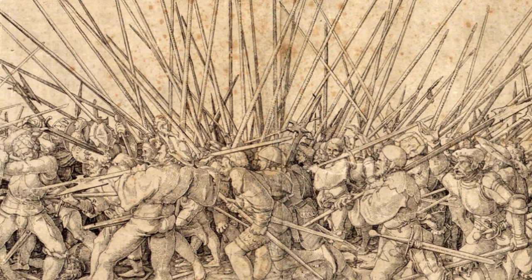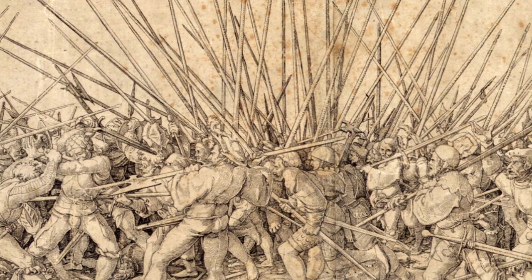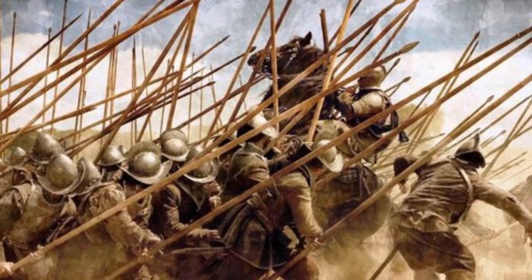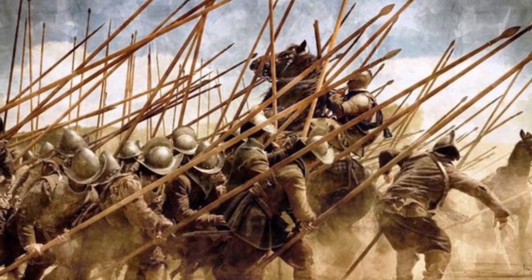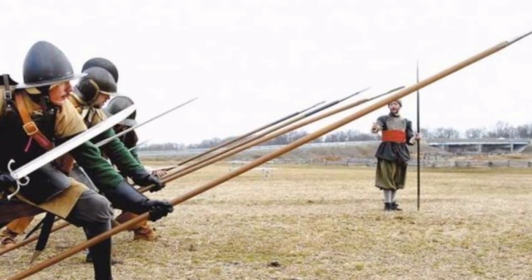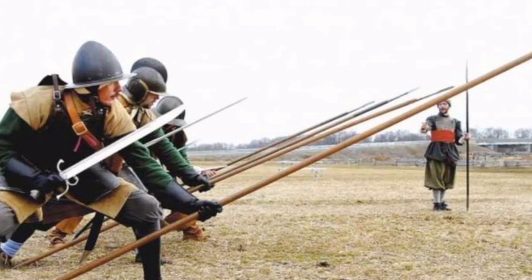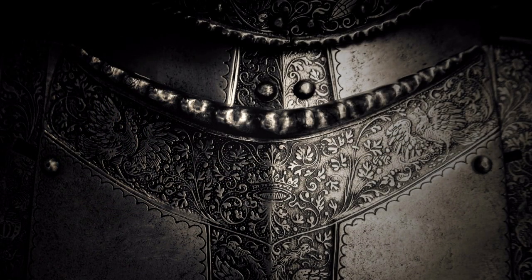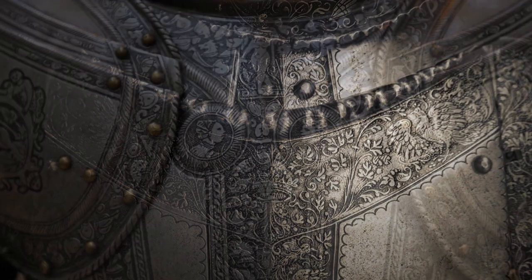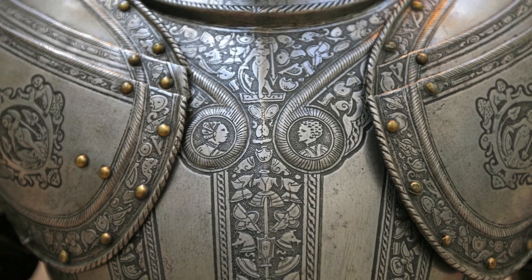Despite its effectiveness, the pike had some disadvantages. One of the main drawbacks was its weight and size. Because it was so long, it was difficult to maneuver in close combat, and pikemen were vulnerable to attacks from flanking or rear positions. Additionally, the pike was not very effective against heavily armoured opponents, as the armour could deflect the thrusts of the spear.